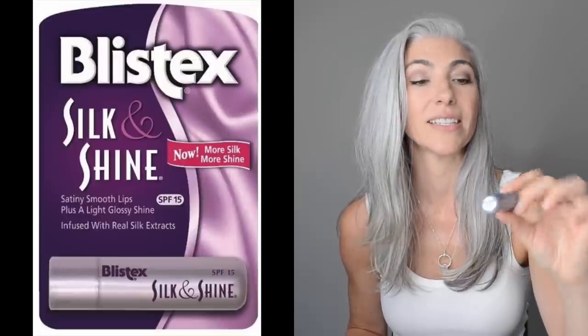To start off, I always put on a moisturizing lip protectant. I use different ones, but right now I'm using Blistex Silk and Shine, and it's got SPF 15. Daily, I do not wear dark colors. If I'm just running errands or playing with the kids, I end up wearing a lip liner. I did a video about my natural looking everyday makeup, and I'll post a link to that above. This color is Demure by Annabelle, and it's what I'm wearing right now. It doesn't have a lot of pop, but it gives my lips a little bit of color.